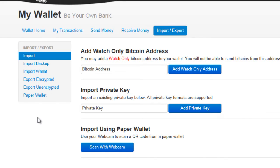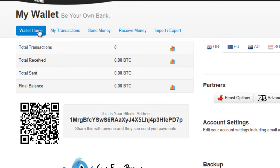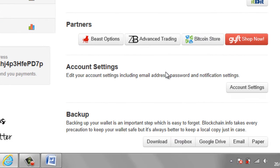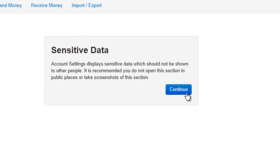And I'm going to do a separate video on backing up your Blockchain.info wallet and restoring it. So we won't go into any detail about that on this video. So I'm going to go back to the wallet home. Now I'm going to look at this bit over here, the account settings, because this is really important to go in here straight away and make a couple of important changes. So I'm going to click account settings.